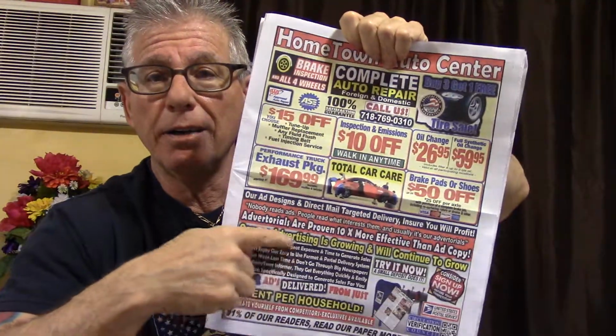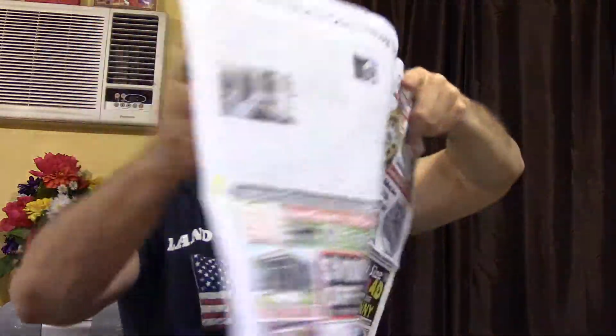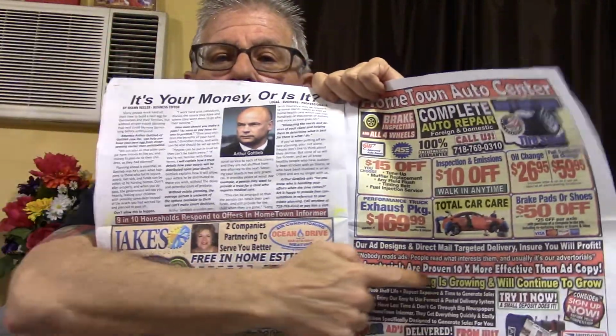Over here, you got a half a page devoted to all the sales pitches. The same thing. While you've got this page open and the guy is looking at the ads and looking at the advertorials, you're busy reading to him all these dozens of benefits and reasons why he should be in the paper.